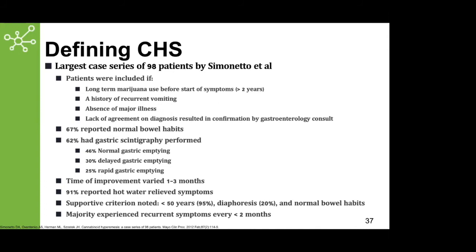67% of those patients had normal bowel habits. 62% of those had gastric scintigraphy performed. Of those, 46% had normal gastric emptying, whereas only 30% had delayed. The time of improvement varied from 1 to 3 months. Many reported relief from hot showers. Other supportive criteria that they established were having an age less than 50, being diaphoretic in 20%, and having normal bowel habits. But the majority of the symptoms recurred in less than 2 months.